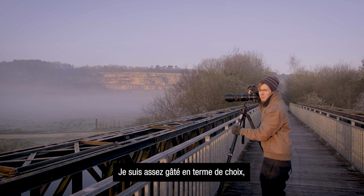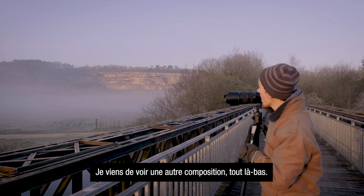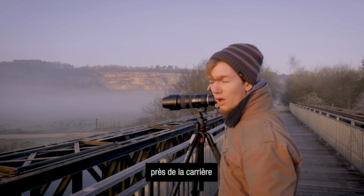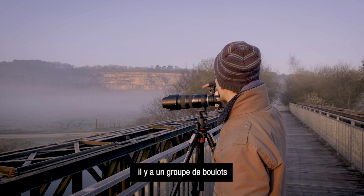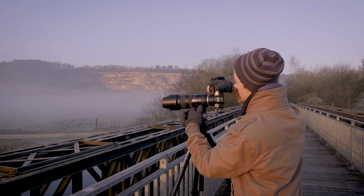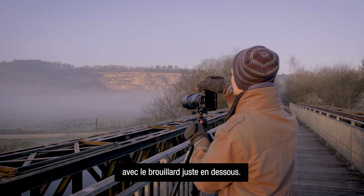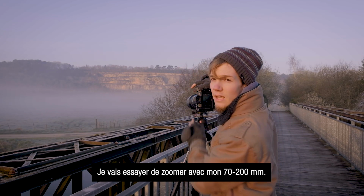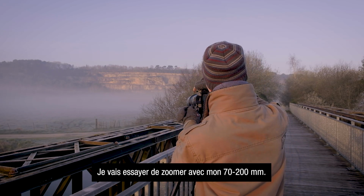I really am quite spoilt for choice because I've just spotted another composition right over there. I'm not sure if you can see on the quarry, there's a group of birch trees, and just below them the fog. So I'm going to try to zoom in with my 70-200 lens and try to get them.